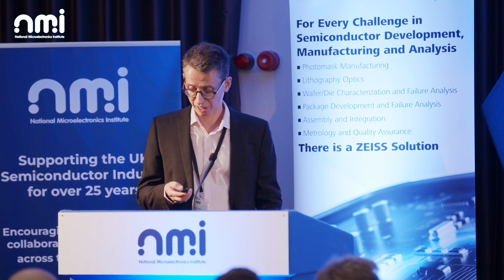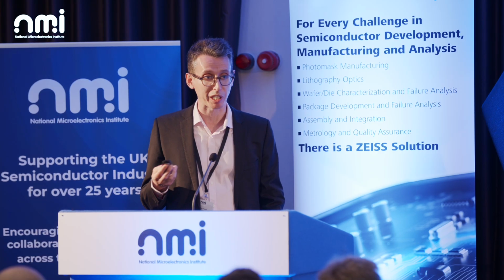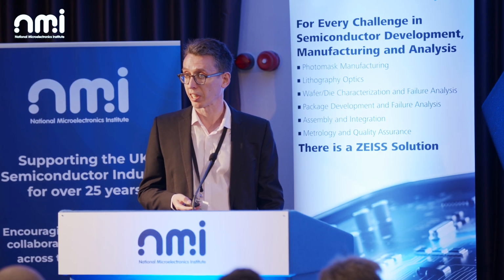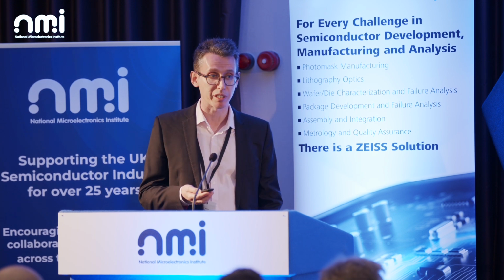1000x in 10 years. And for all the process people in the room, he attributes only 8% of that to process. But when I looked at this in more detail, this is classical process scaling, right? He's talking about clock frequency. And we know there's a lot more to CMOS technology scaling than clock frequency now. Yeah. And in fact, all of the rest of it is enabled by transistor density.